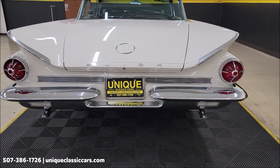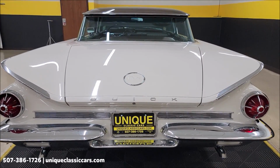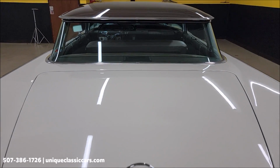So we take a look at the chrome, bright work on the rear of the car. As you can see, dual exhaust. This is a good sounding car too. Nice 401 rumble coming out of the rear of that.